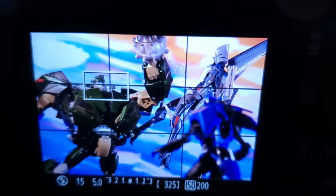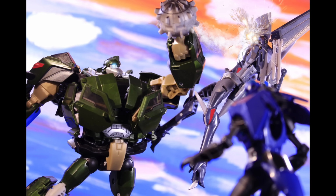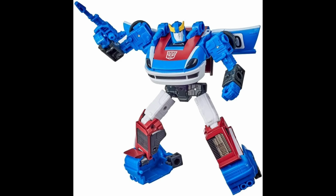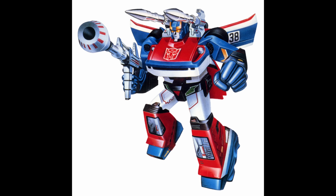So, first up here, we have Deluxe Class Smokescreen. This is going to be, I think, either a re-release of the Earthrise Deluxe mold from 2020, or it's going to be a completely brand new figure. I am leaning more towards it being a repaint of the Earthrise mold, because I don't know if they're ready to redo the Datsun brother mold yet. Maybe in the next few years, but right now I'm a little skeptical. I could be wrong, but I'm just speculating.